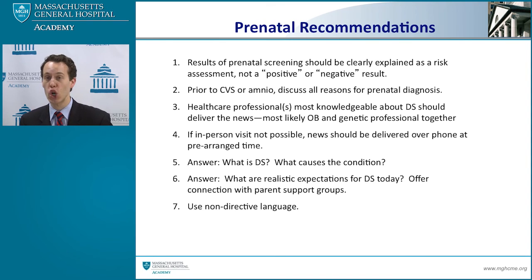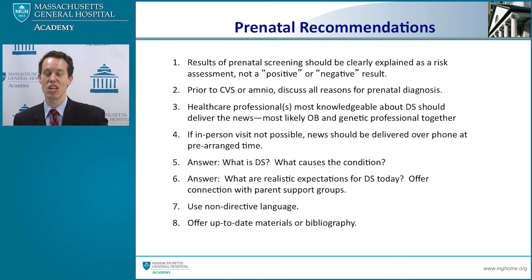There is outdated language. There is the M word that we don't use anymore. It's simply Down syndrome or trisomy 21. We want to make sure that our information, our web pages, are using up-to-date information. We then want to make sure that everyone, when they go to Google afterwards or go online, we direct them to appropriate materials.